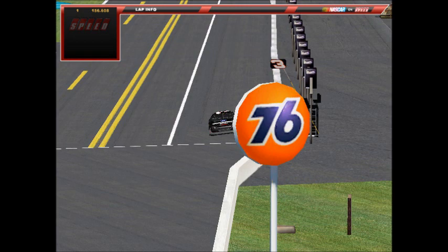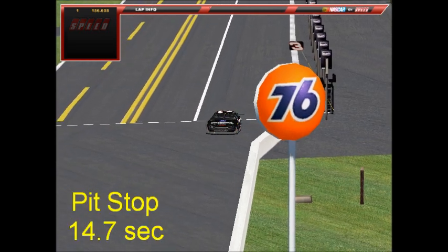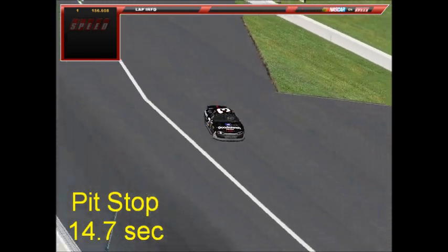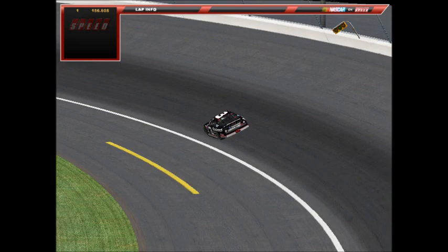And let's see, the pit stop looks good so far. Four tires, a splash of gas, and away goes Deaver in a 14.7. A good stop for Deaver's team. And so he'll bring that black number 3 Chevy out for hopefully a bonsai second lap.